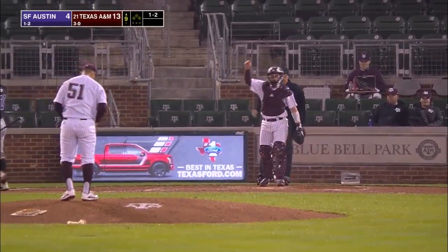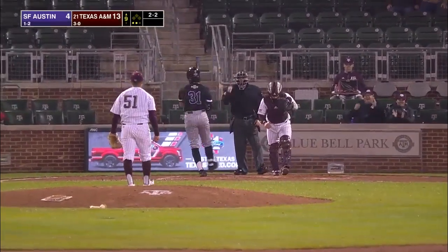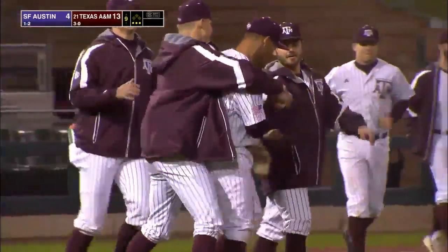Strikeout to start the night. So the Aggies with a 13-4 win have now been victorious in their first four of 2020.